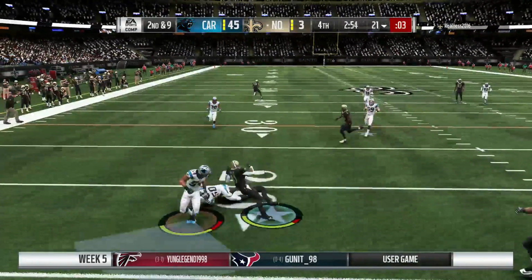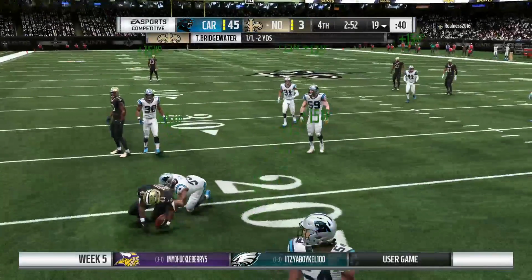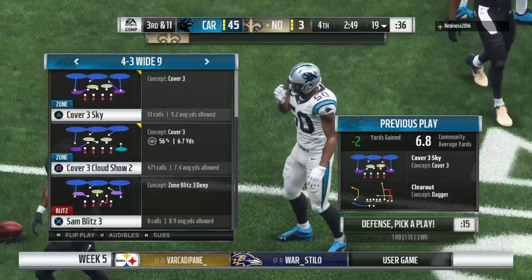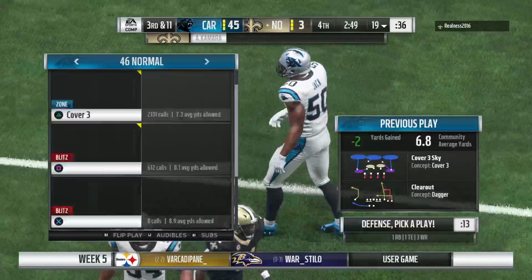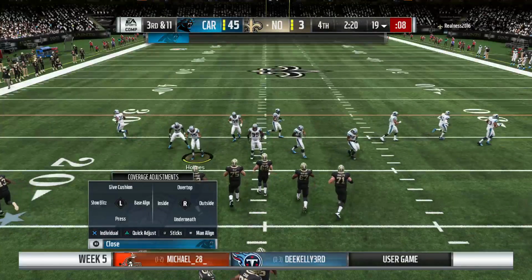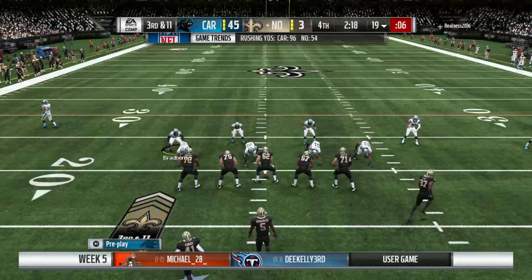Drops this up to Kamara out of the backfield. And he will lose yardage on the play, back at his own 19-yard line. It's a loss of 2, now third down. The Saints on third down, 2 for 5 to this point. This is 3rd and 11.